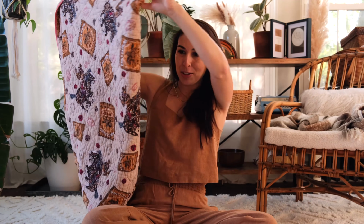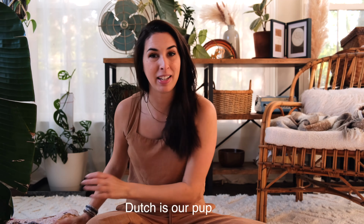Like I said, it is a children's blanket, so it's quite small. Not really big enough for an adult to use. So I'm not totally sure what I'm gonna do. I might let Dutch use it. She loves blankets, and when you have a dog, I feel like you can never have too many blankets around because they're gonna steal all of them anyway.